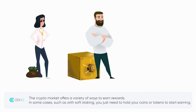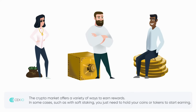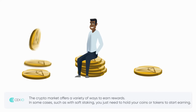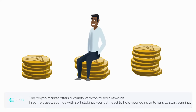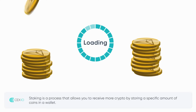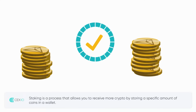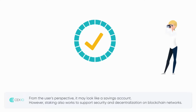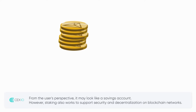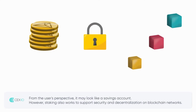The crypto market offers a variety of ways to earn rewards. In some cases, such as with soft staking, you just need to hold your coins or tokens to start earning. Staking is a process that allows you to receive more crypto by storing a specific amount of coins in a wallet. From the user's perspective, it may look like a savings account. However, staking also works to support security and decentralization on blockchain networks.